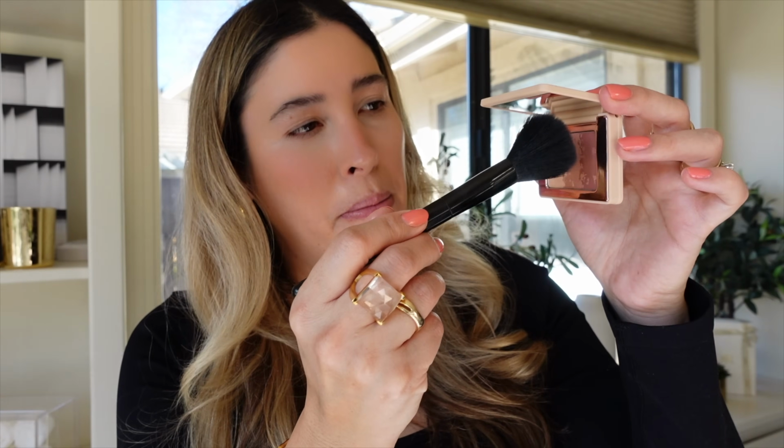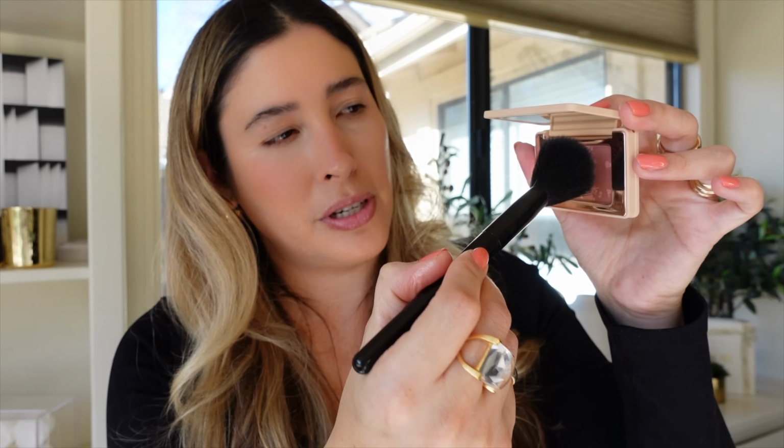Let's see. I could use shadow brushes to get into each of these blushes, but no, I'm not going to do that. I'm going to go with this brush, and I'm just going to tap in the blush side.